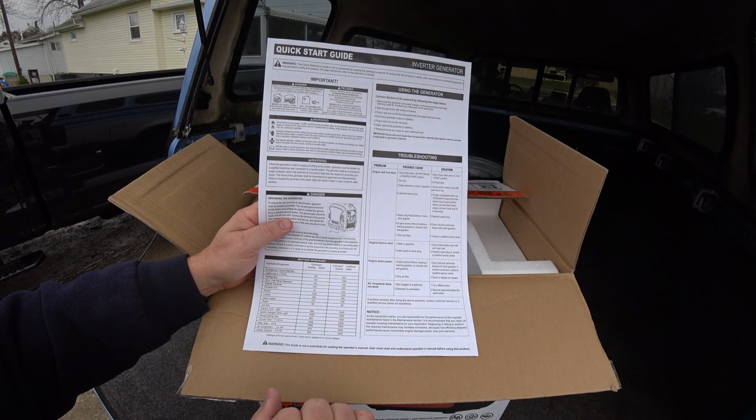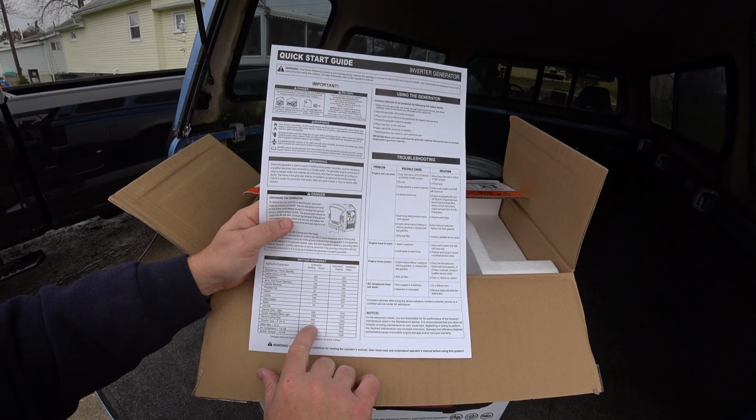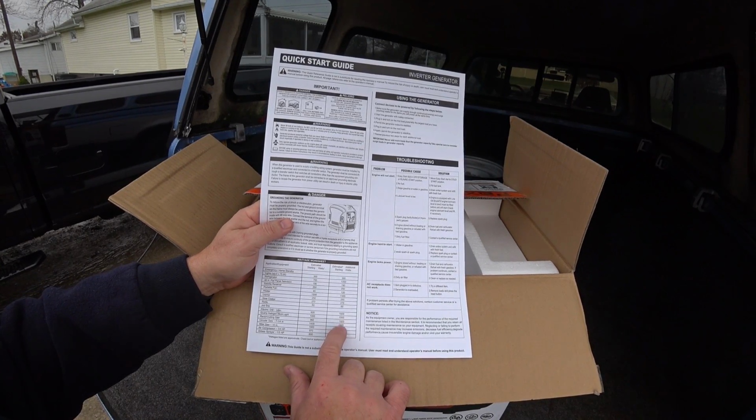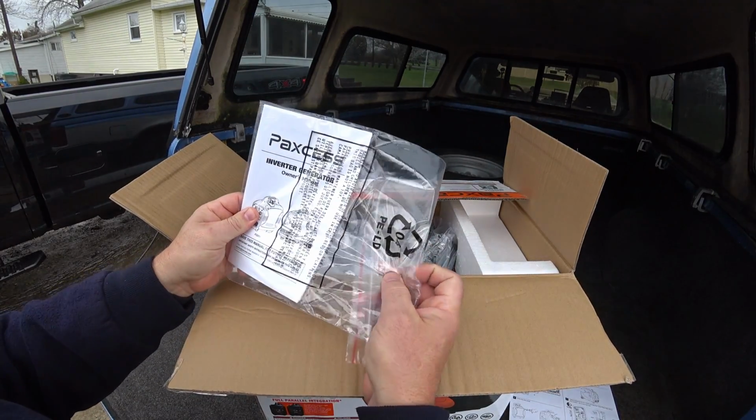I think it was a language thing there, because I'm looking down here at a circular saw and they're saying 1,400 watts to run it. That's about right. And then 2,300 watts. Well, that's starting watts. The next thing is the owner's manual, and it's a real manual.